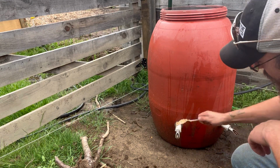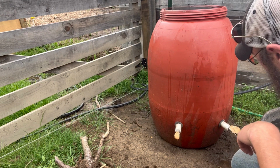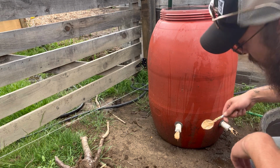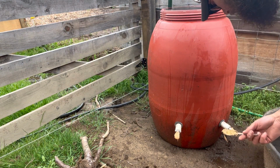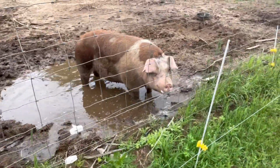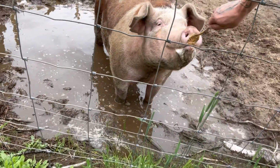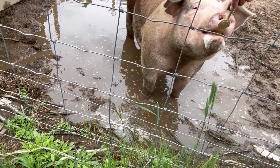We'll even those out and just come over here and just cover that. Get a little more peanut butter out of there. And we are all set. I'll show you how much this peanut butter works. Tally, you want some peanut butter? Oh yes, peanut butter. It's so yummy.